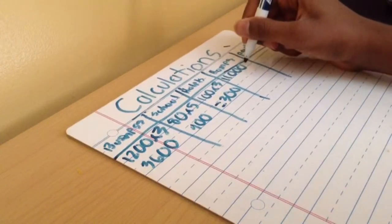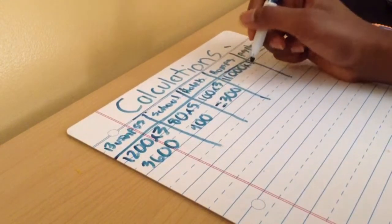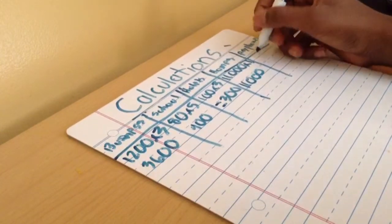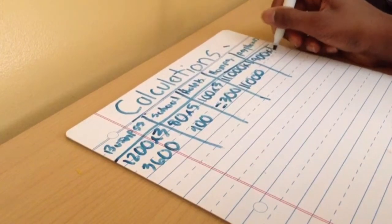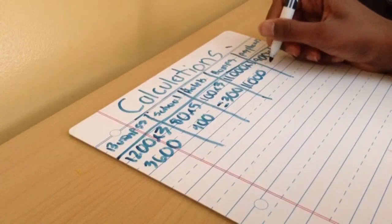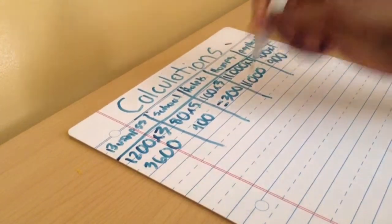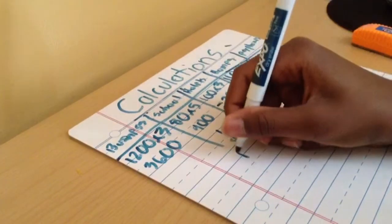Homes, there's about 11,000. So, yeah, about 11,000 homes. And most of them have only 1. So that would equal 11,000. And payphones, there's about 900 payphones, and they only have 1. That would equal 900. Now back to the schools.